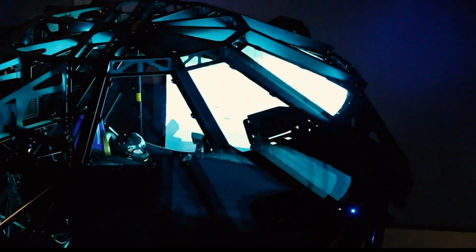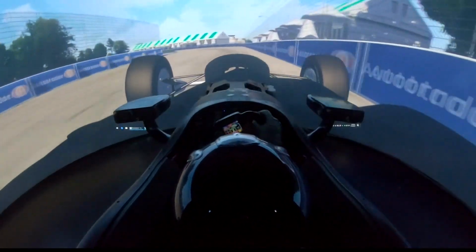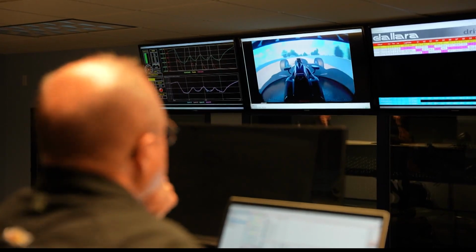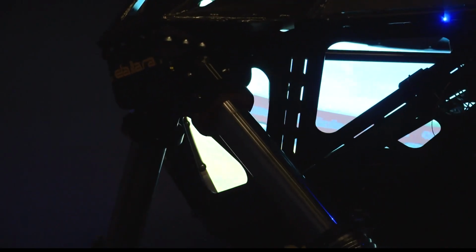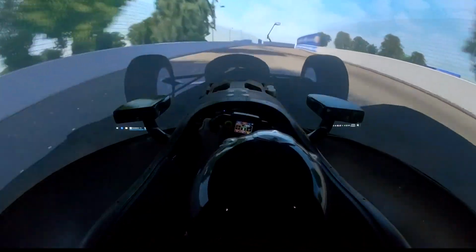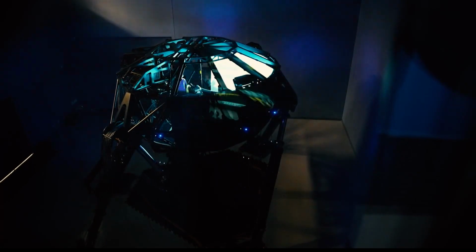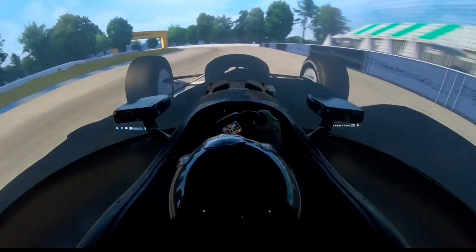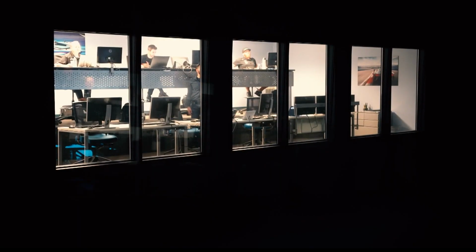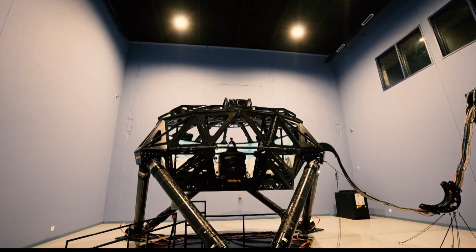Giving drivers the next best thing in the safety of a simulator. You have to experience the real forces that you're subjected to while you're driving a car. So lateral forces, accelerations, and braking. Working for wins on the track in here. Just steps from the Indianapolis Motor Speedway.